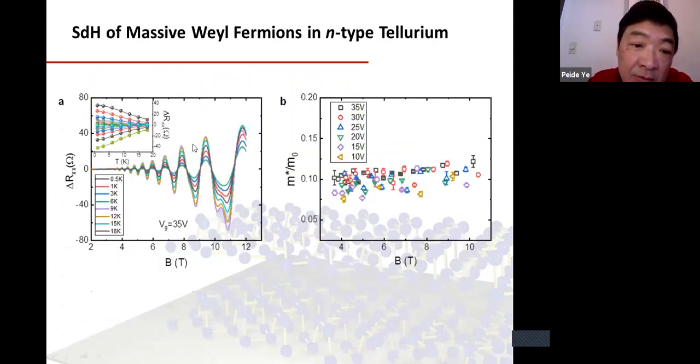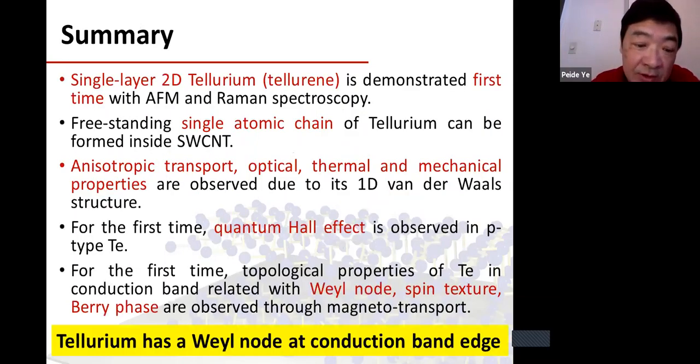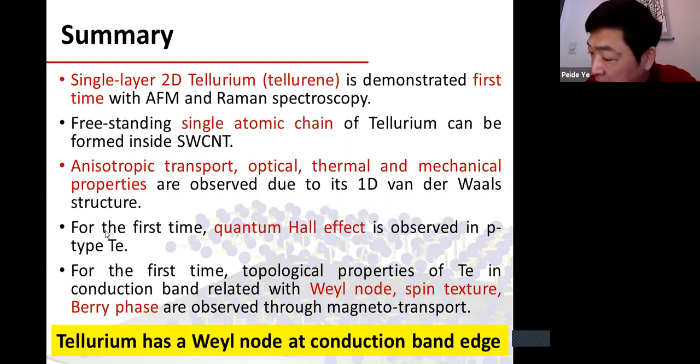Then you can of course measure the effective mass, the averaging. This is from Shubnikov-de Haas, this is where all our data are. The mass is around 0.1, which is almost exactly like the theoretical work and older literature from optical measurements. This is really consistent.